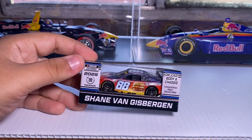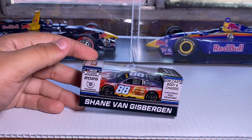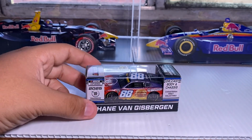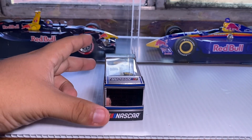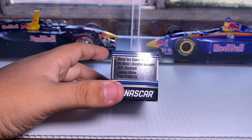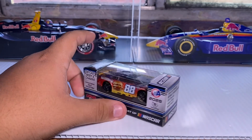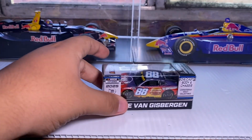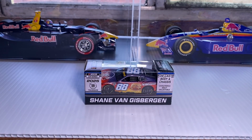But yeah, standard 2025 box on here with the Trackhouse logo, Shane Van Gisbergen, of course, diecast body and chassis, and it has a bunch of other cool little details which we will mention. Of course, Shane Van Gisbergen, Wendy's Breakfast Baconator. So let's not waste any more time, and let's take this car out of its box.